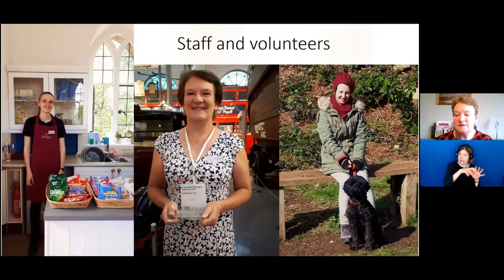And Painshill depends every day on its small but dedicated army of volunteers. In 2019, we won an award for volunteer-led Visitor Experience of the Year against stiff competition from National Trust properties nationwide, as well as London museums. I'm shown here collecting that award.